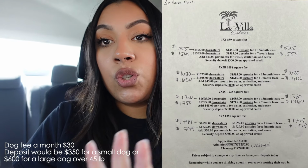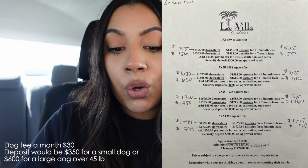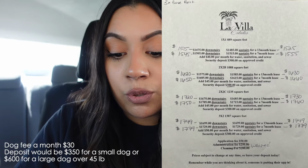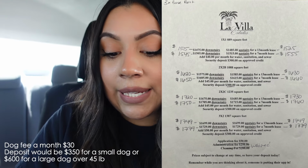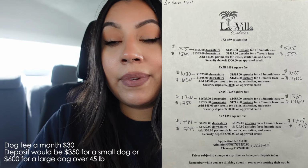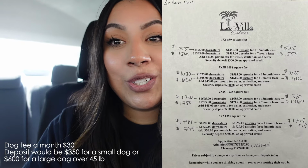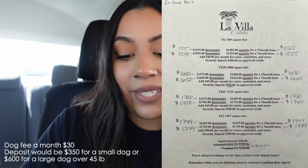So that is going to be the amount for these apartments, you guys. It's so crazy to me that a 3-bedroom, 2-bathroom is literally under $1,800. I have not seen that in a hot minute, and it is hot. It's 107 degrees today, so I have not seen that, you guys, so it's pretty cool. And then you just have to make 3 times base rent.